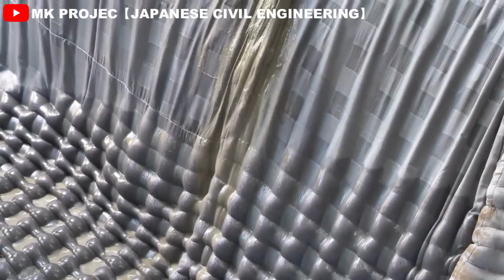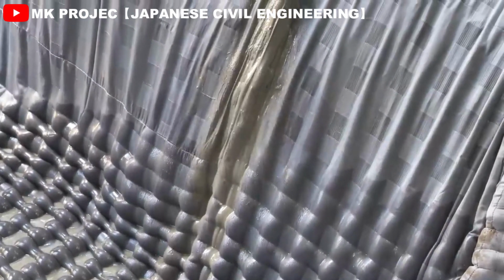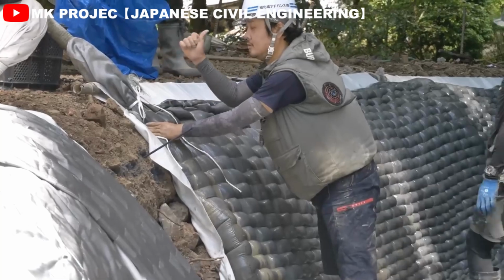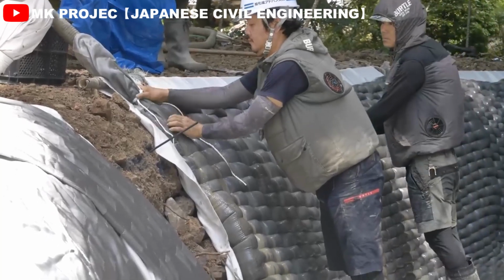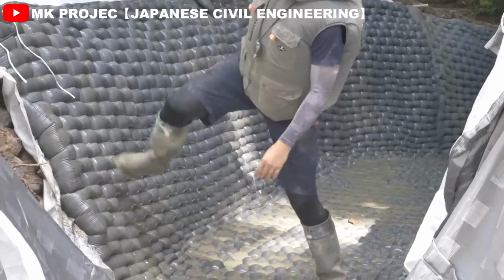And the innovation doesn't stop there. Researchers are already working on integrating sensors into the fabric to monitor curing and stress in real time. Imagine knowing exactly what's happening with the concrete as it sets. How cool is that?